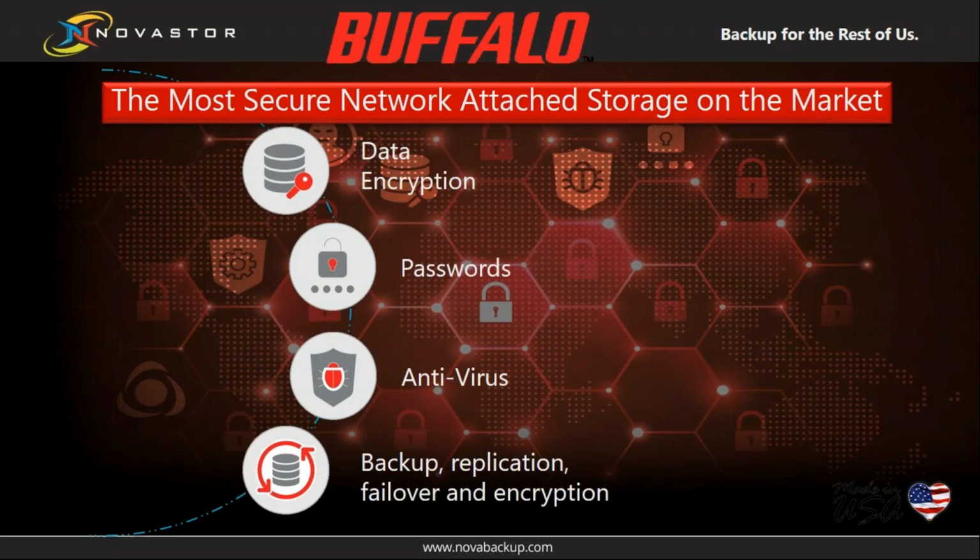That way, if Joe in accounting has mapped drives going to the TerraStation and he opens up a malware that encrypts his system, well, oftentimes those ransomware programs will also go out and look for mapped drives and encrypt those as well. So if you do that, then you've got a problem. But if you have your backup separated by having an account set up only for doing backups, that's great. Obviously, we recommend passwords on all accounts.